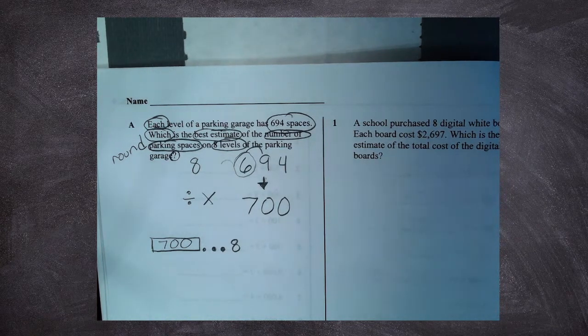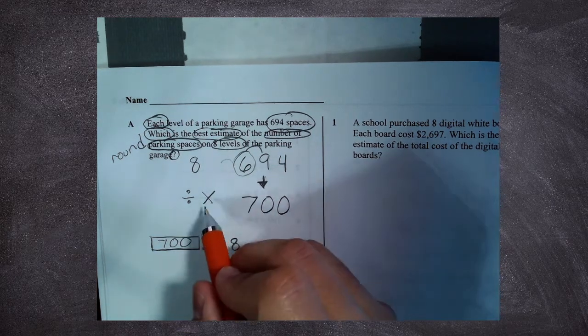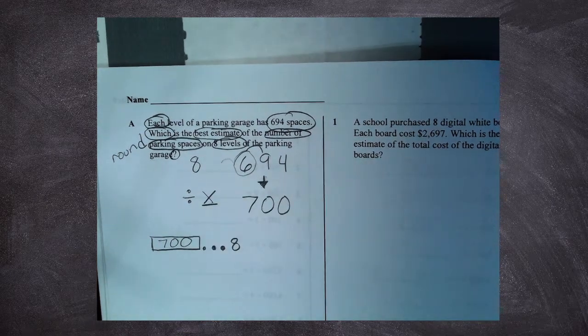So what am I going to do? Am I going to multiply these numbers or am I going to divide these numbers? If I'm counting all of my levels, is the number of parking spots going to go up or is it going to go down? Kylie? It's going to go up. Going to go up. That means I'm going to multiply. So let's multiply.